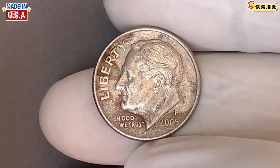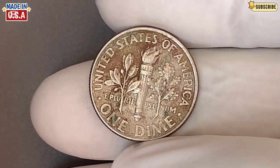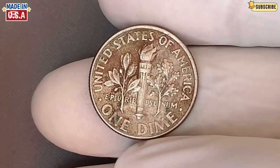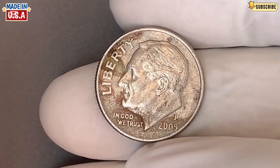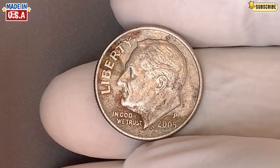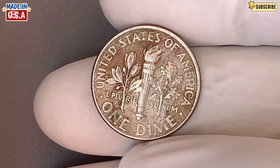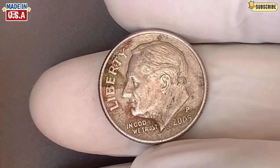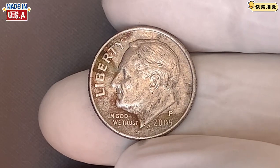The Roosevelt dime is an interesting coin in the context of American currency. For most of its history, the dime was made of 90% silver, but starting in 1965, the U.S. Mint switched to a copper-nickel composition due to rising silver prices. However, the Roosevelt silver dime, which is part of a special set of coins, still contains a substantial amount of silver. The 2005 Roosevelt silver dime is one of those coins and is part of the special series created by the U.S. Mint for collectors. Now, let's talk about the real treasure, the value of the 2005 Roosevelt silver dime.